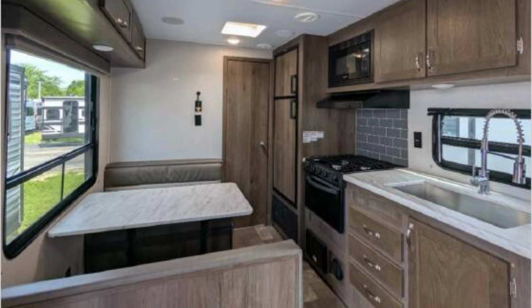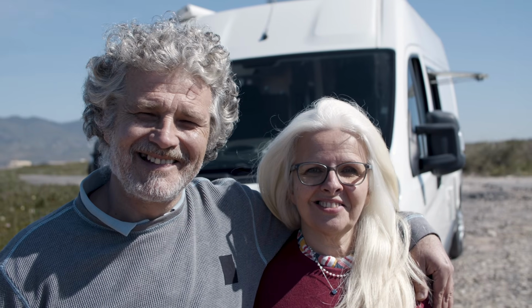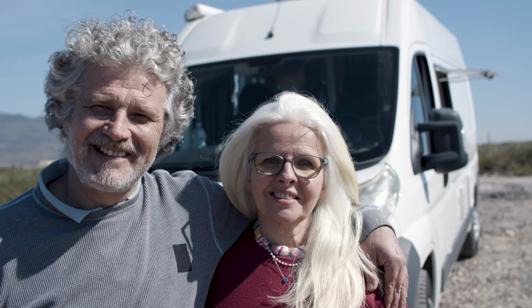So why is it number 5? Weight and price. At nearly 5,000 pounds dry, some buyers will need to upgrade their tow vehicle, and at just under $15,000, there's almost no room left in the budget. The king bed is a genuine differentiator, but it comes at a cost in more ways than one. Who it's best for: couples who prioritize sleeping comfort and already own a truck that can handle the weight.